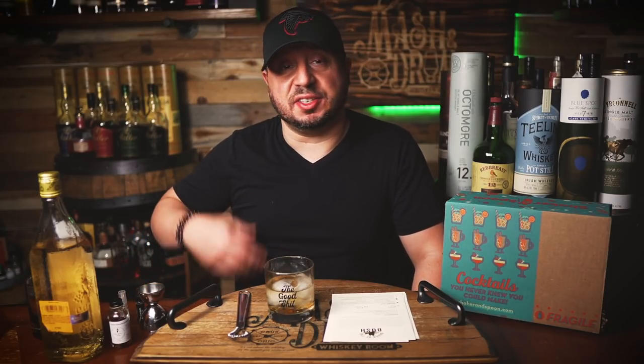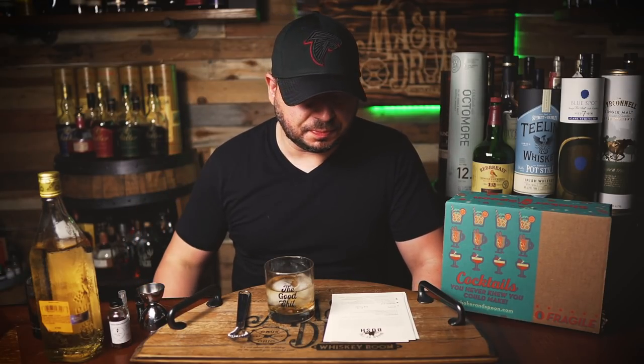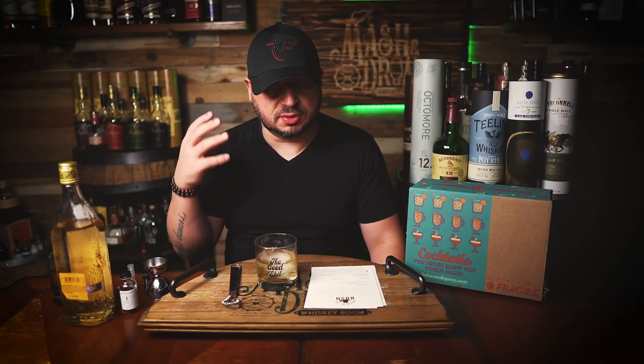Oh, I could really taste the cherry vanilla and a little bit of the smoke from the mezcal. These cocktails have been so much fun to make and to try out. Definitely need to order some more boxes.